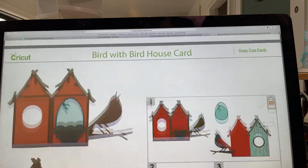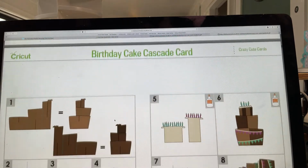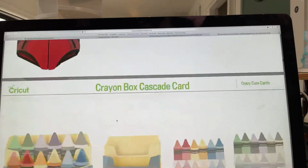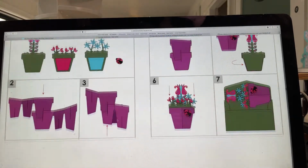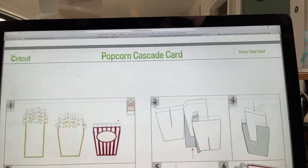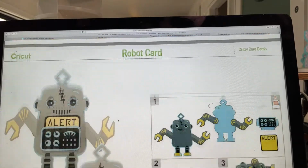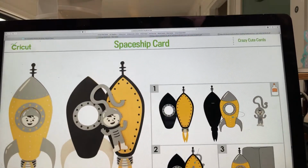So if you go here, you can see, and you will have to scroll, but you will see the card that we're going to be making. We're also going to be making this one, but in different colors because I don't really like the colors of that, and a couple of others from here. And let's just scroll. And we made this one last week. And let's see, these were cute too. There's a jukebox that I want to do. And where is my cute little astronaut card? Okay, there it is. They're calling it a spaceship card. So let me show you start to finish how to make these cards.